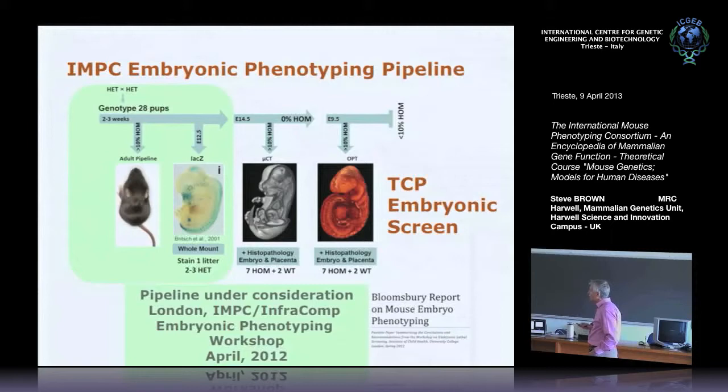And we'll really do two ways to look and capture the anatomy of embryos at each particular stage. And that is either using micro-CT, which is generally used on older embryos, or optical projection tomography, OPT, at earlier stages. So if we don't see any embryos at E12.5, we go to 9.5, and we use optical projection tomography to capture the images of the embryo at that stage. If embryos are still viable at E12.5, we'll go out to E14.5 or later, and generally we'll use micro-CT to capture the anatomy of the embryos. So this is basically our phenotyping pipeline.